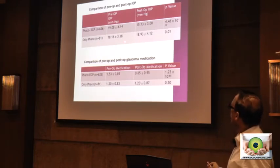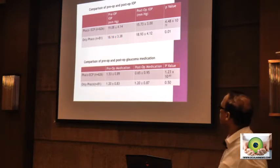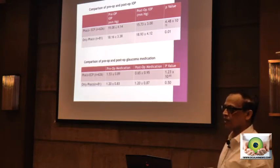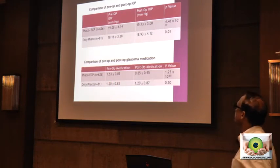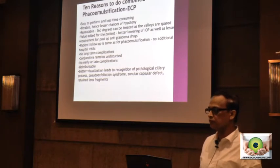Whereas in the only PECO group, there was a relative increase, maybe just a statistical variation, a random variation. We don't expect an increase. Generally, there is a decrease by 1 millimeter or so after PECO, but the number of medications used did not decrease in the phaco alone group.